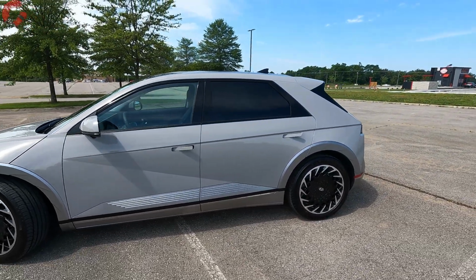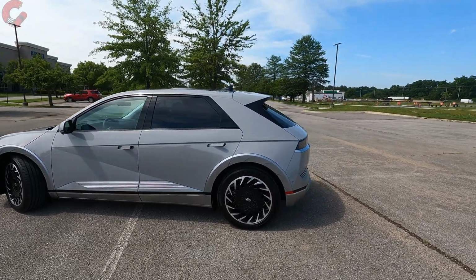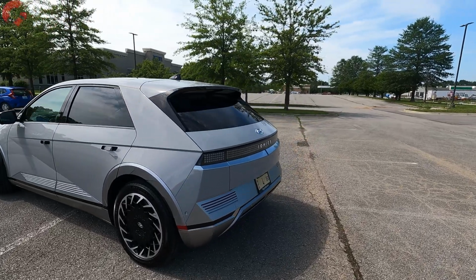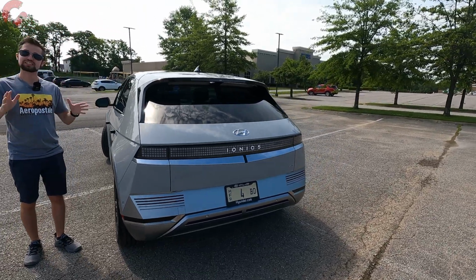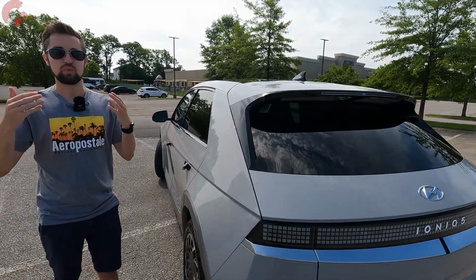There is also the SE standard range with the 58 kilowatt hour battery, but not too many people are going to be buying that. Most IONIQ 5s have the 77.4 kilowatt hour battery. This is actually a very fast model. It can go 0 to 60 in 5 seconds, but that's not what today's test is going to be all about. Of course, this is the real world range test.